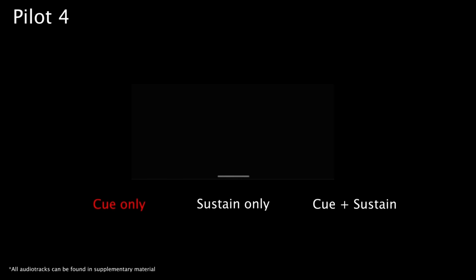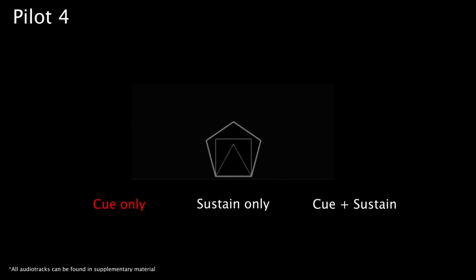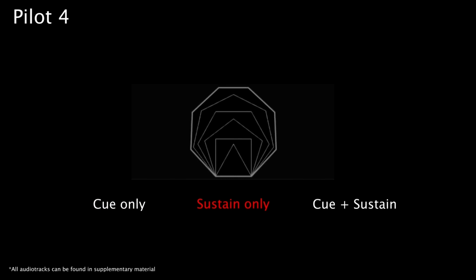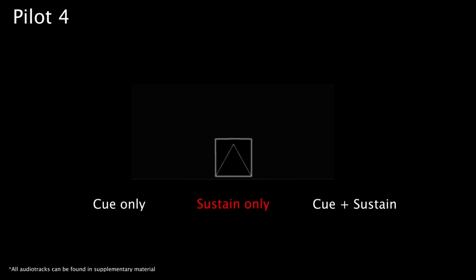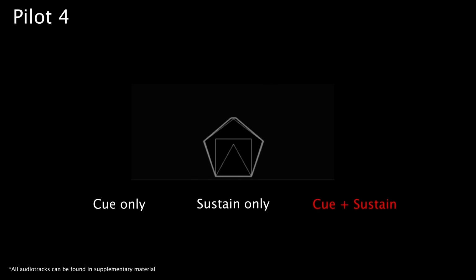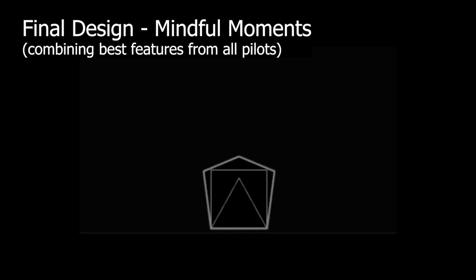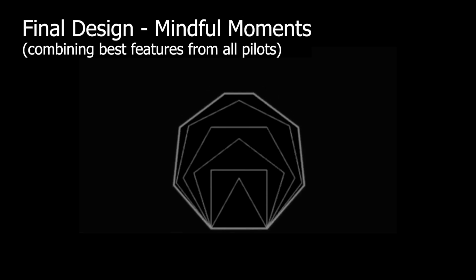For each track, we created cue sounds, which are synchronized sounds that signal points of breathing. And sustained sounds, which are smooth and continuous sounds in the background. We also created the combination of both. Participants preferred the combination of both, as it provided a sense of smooth continuity while also signaling and reinforcing deep breathing patterns. Ultimately, we converged on a formative solution which we named Mindful Moments.